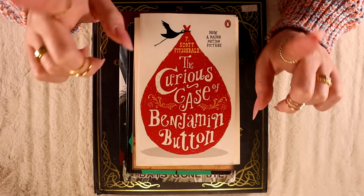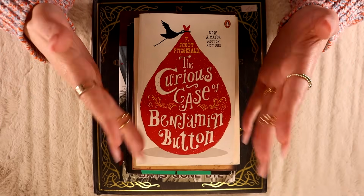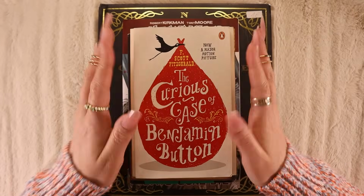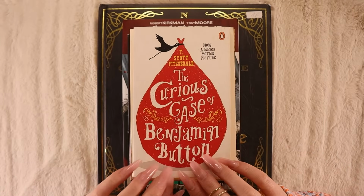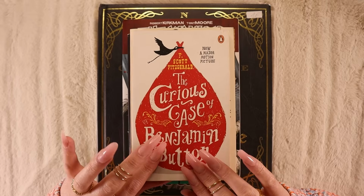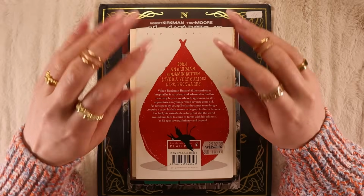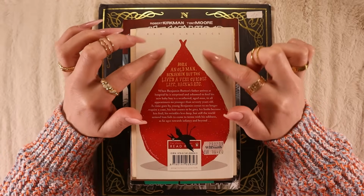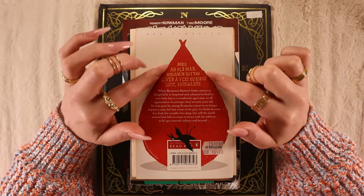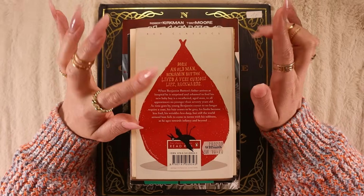Let me actually spin everything around so that it's easy for me to read the blurbs and stuff, because otherwise I'm going to be reading upside down. It might be a little starty-stoppy. Okay, so The Curious Case of Benjamin Button. Oh, you'll get a little sneak peek at what the book is after when I turn them around. Okay, so Red Classics. Born an old man, Benjamin Button lived a very curious life. Backwards.